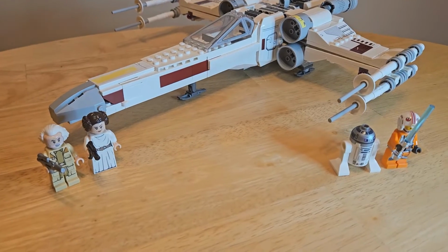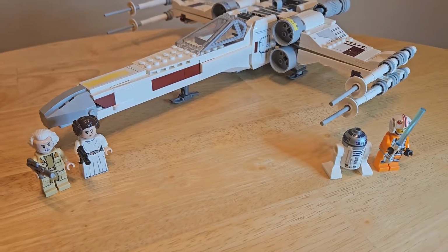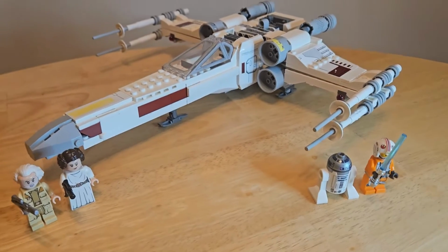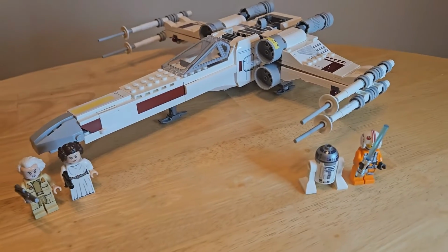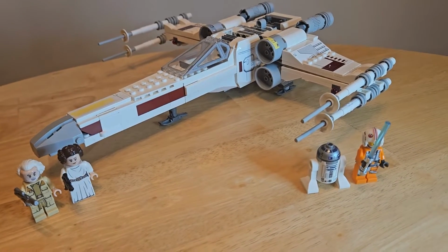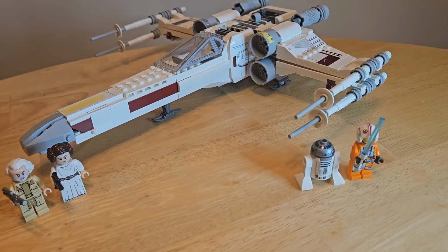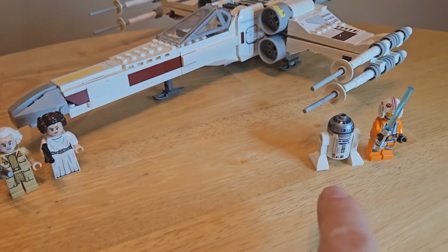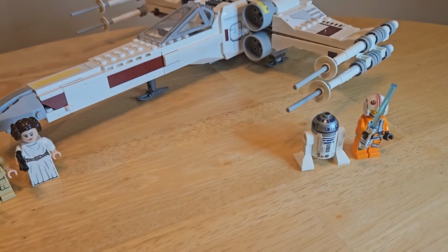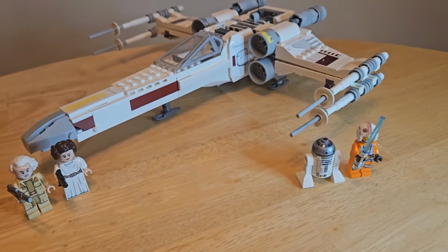So this is the Luke Skywalker X-Wing Starfighter, set number 75301. This is the smaller version of the 2020 version that came out. Includes 4 minifigures, including Princess Leia and R2-D2 and Luke Skywalker in his suit.